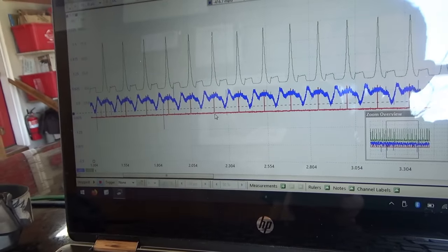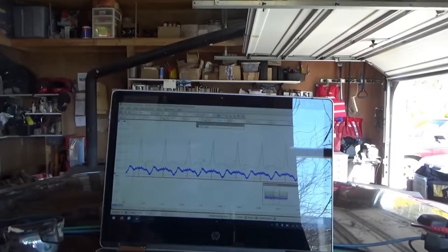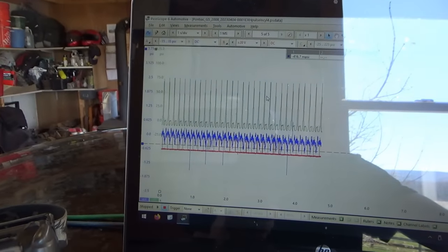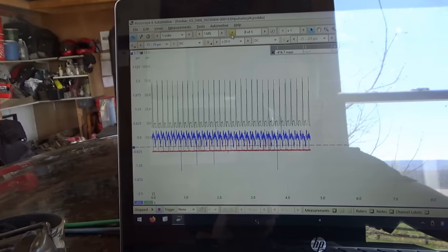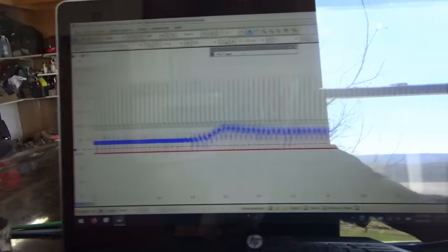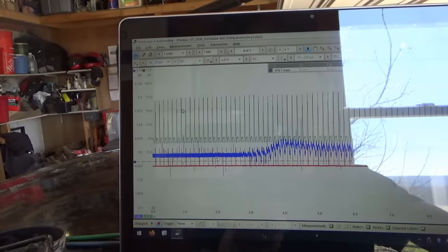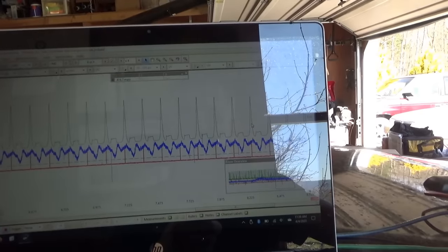But so what's the problem? Do we have a definitive answer here? It has to be compression. Even though our in-cylinder peaks at 75, there's nothing wrong, at least in this entire capture. Is there an intermittently poorly sealing valve? I mean, like I said, I've never seen one. These look very, very consistent, don't they?